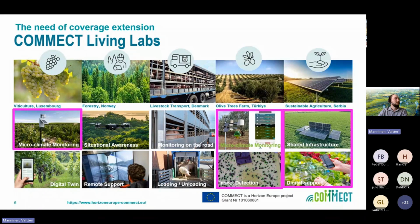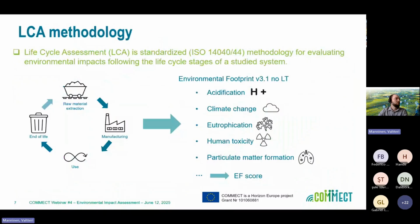Thank you, Maria-Rita. So, my name is Valtteri Manninen and I am from Seinäjoki University of Applied Sciences, and I'm working as a LCA expert in this COMMECT project. So first I will tell you about LCA methodology shortly in general.